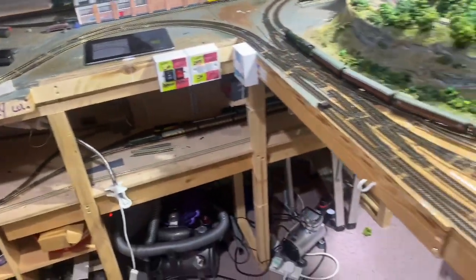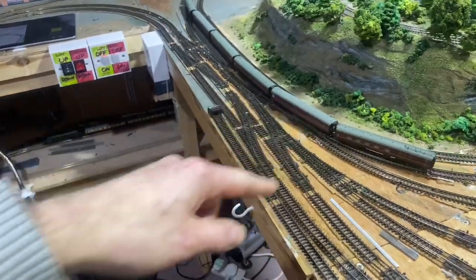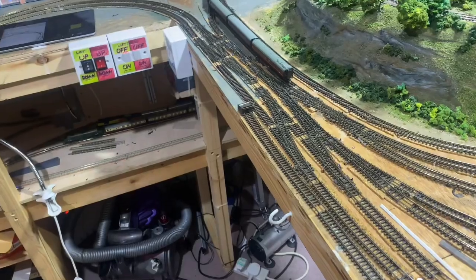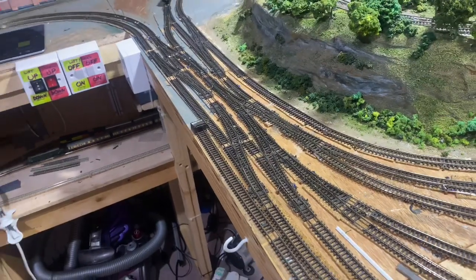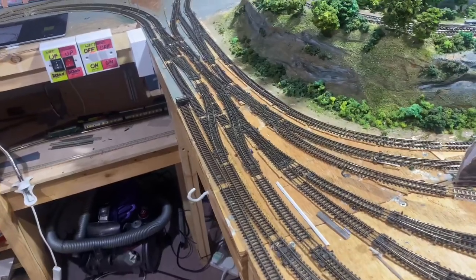Coming back round here, both tracks will come round like a big reversing loop, and there'll be a big station just here. I say big, but it'll be a representation of Dinting, which is a Y-shaped station, so the trains can go off left, go one way, or go right and go another way. So that's where we're going with that.